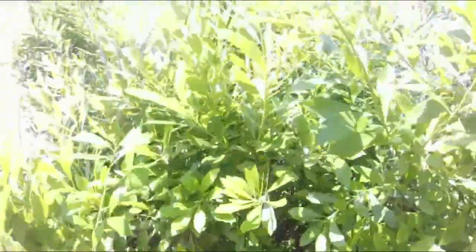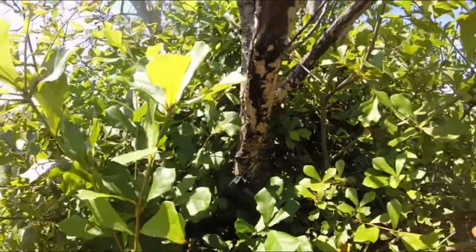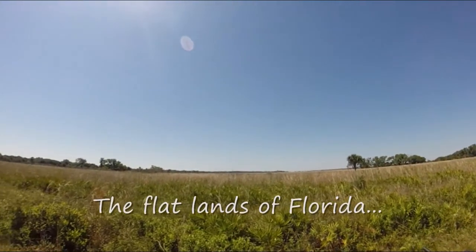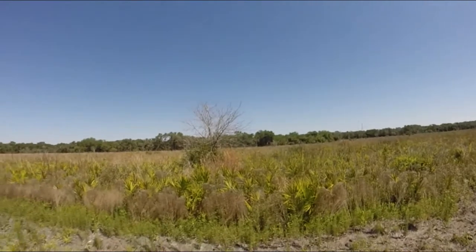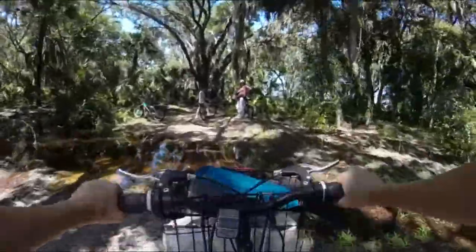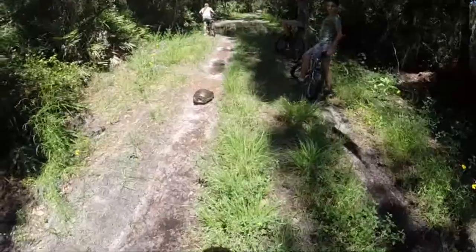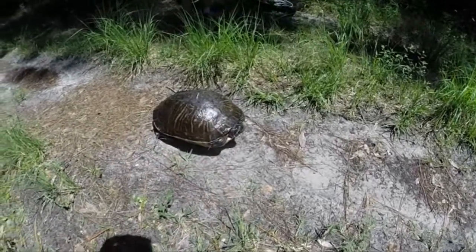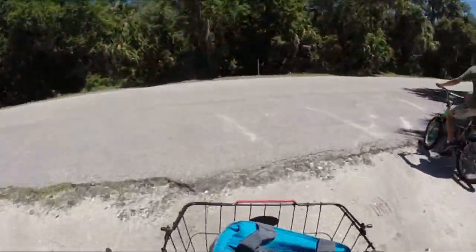Flowers. Ooh, there it is. Ooh, there it is. Spotted a turtle. Yay, we've made it to the gate, guys. And we're back on the road.